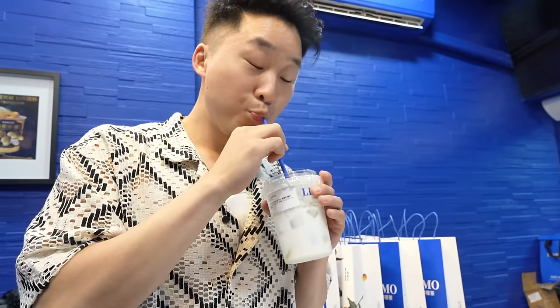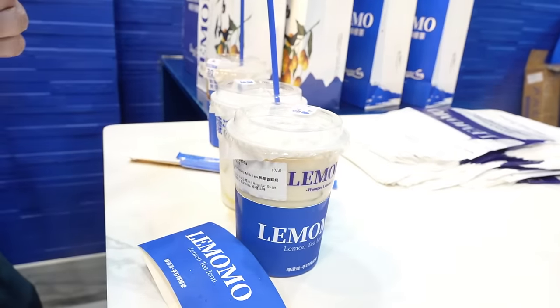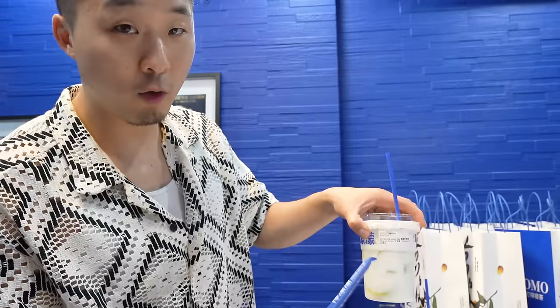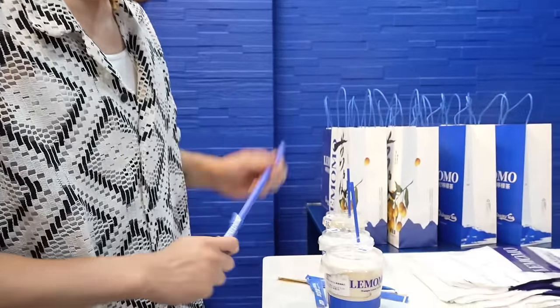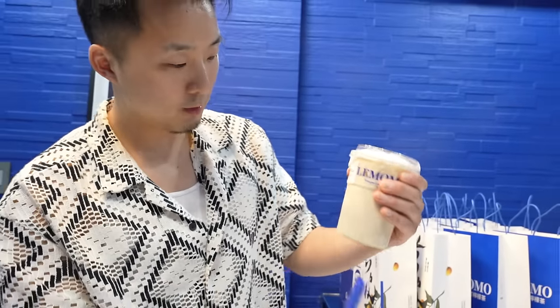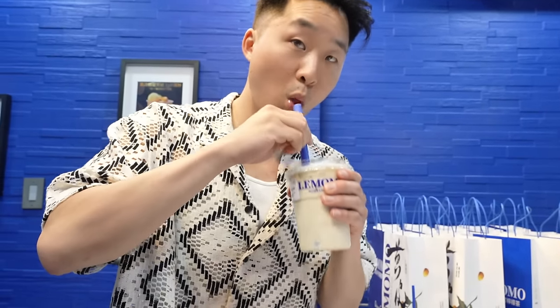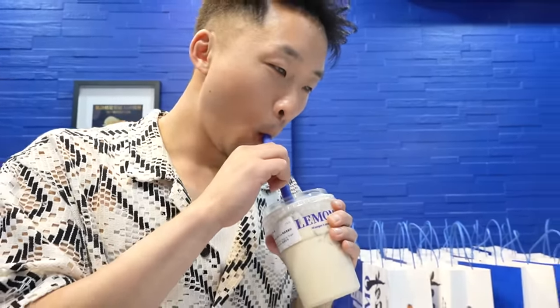It's almost like one of those coconut cans that you get at hot pot, except with a bunch of lemonade. I don't know, guys, this is kind of a hit too. Wow, a milky lemonade. That's a coconut milky lemonade right there. And then finally, you got the oolong. Very milky, made with real fresh ingredients. I could taste that roasted oolongness.